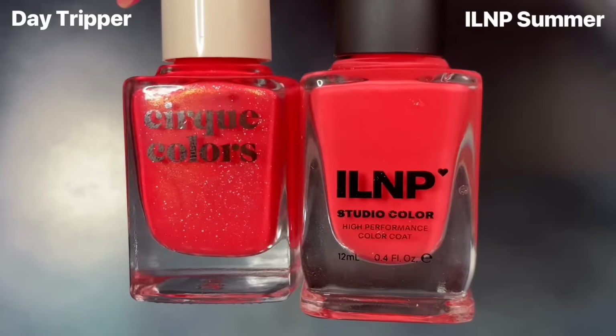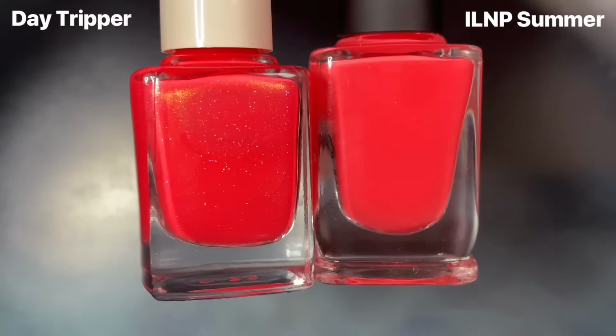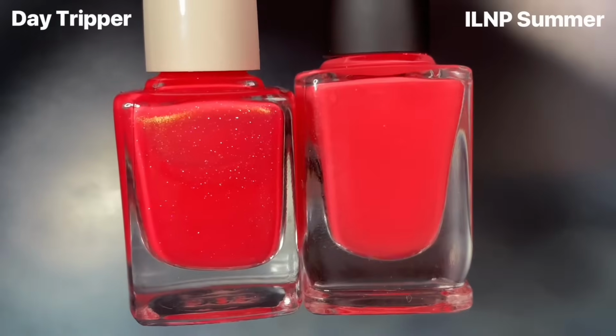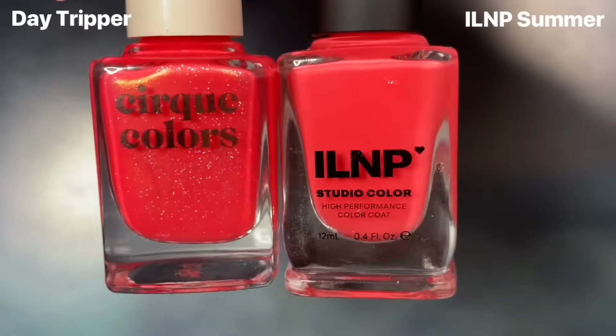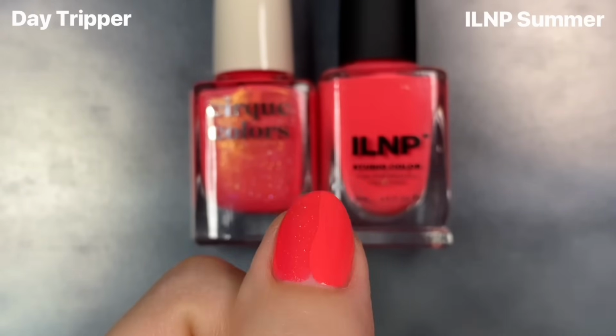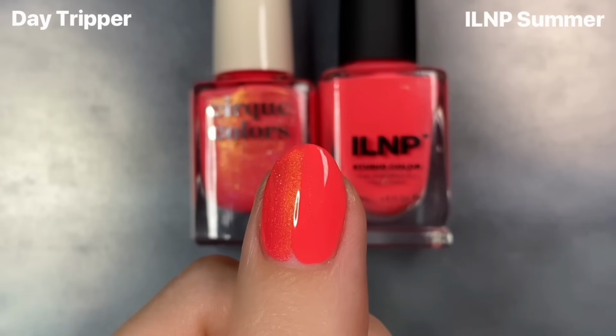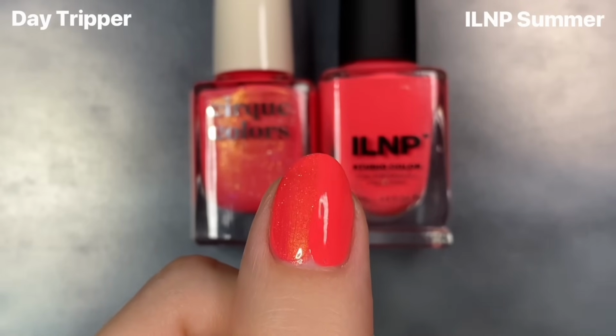But first, I do want to show Day Tripper next to ILNP Summer from the Pool Party collection a couple of years ago. I feel like these have the almost exact same base color. ILNP's is obviously more of a full coverage cream, so it's more opaque and not as squishy or sheer as Day Tripper is, but I was surprised at how close they were.